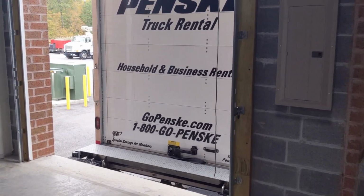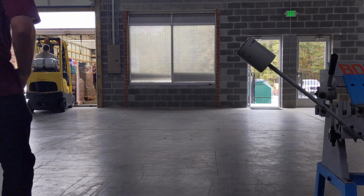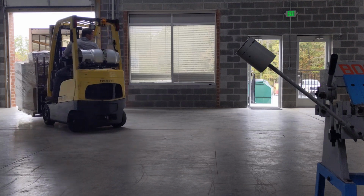So here's the truck they sent out. Backed it right up to the loading dock, forklifted off, and 6 pallets of merchandise.